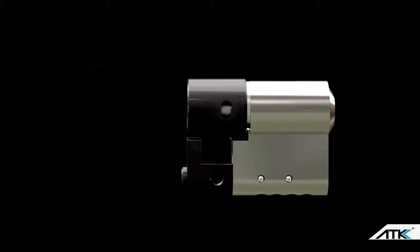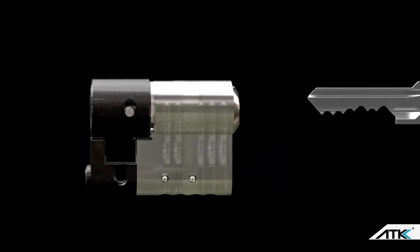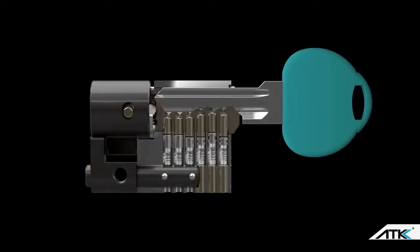Unlike any other lock on the market, the ATK lock features a patented locking cam, which blocks access to the inner mechanism of the lock to totally secure the door. When attacked, ATK does its job. It secures your home, and you can still open and close the door from the inside.